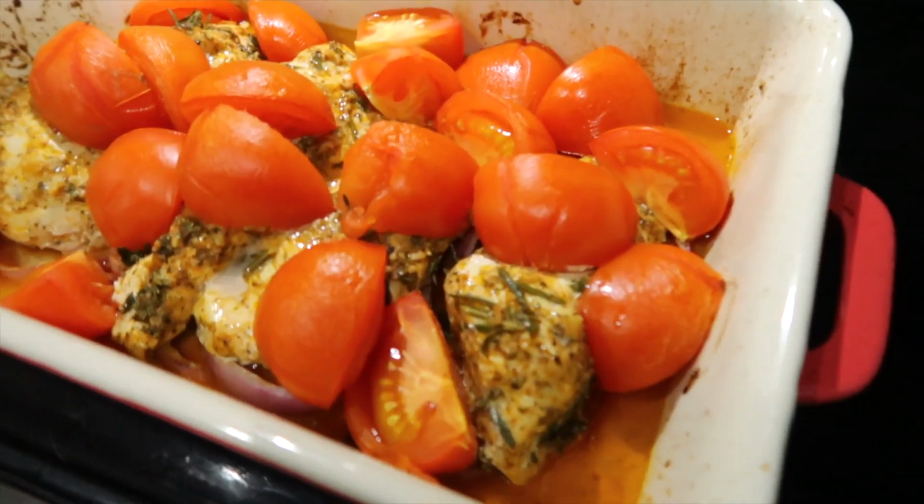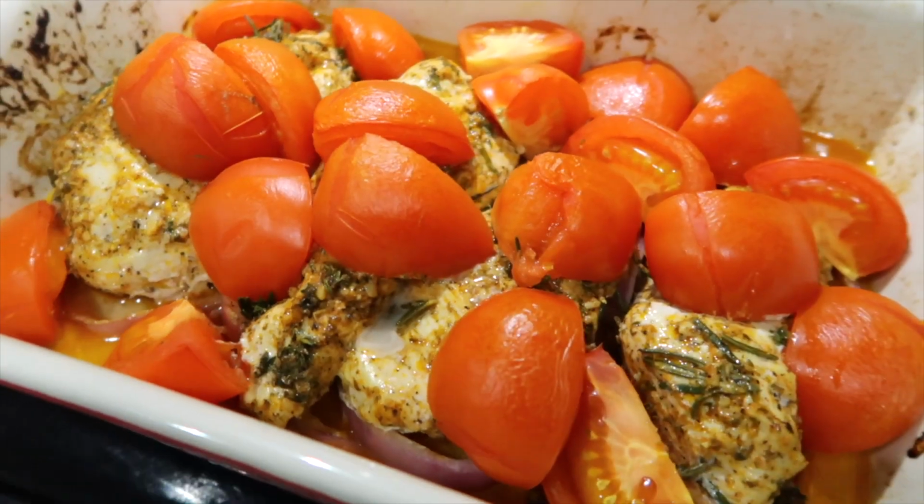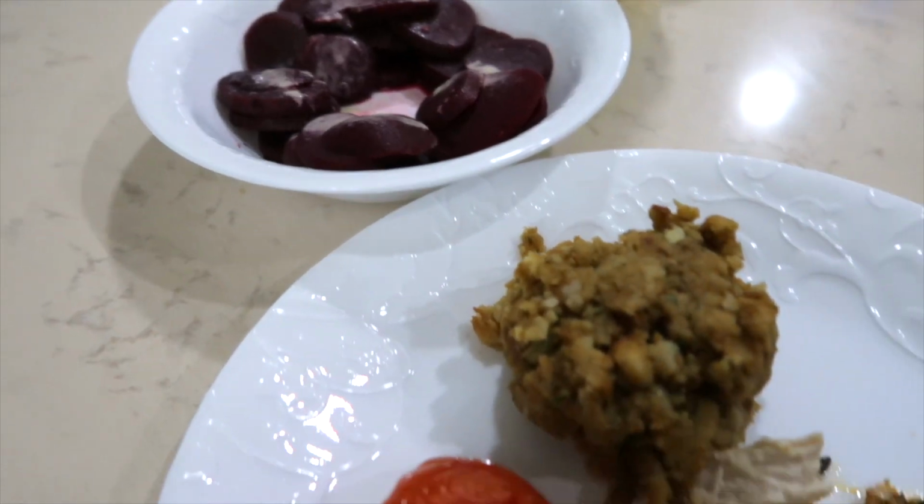This is the chicken fresh out of the oven. Ended up taking just a little bit longer, but the temperature comes out right, so we're excited to dig in.